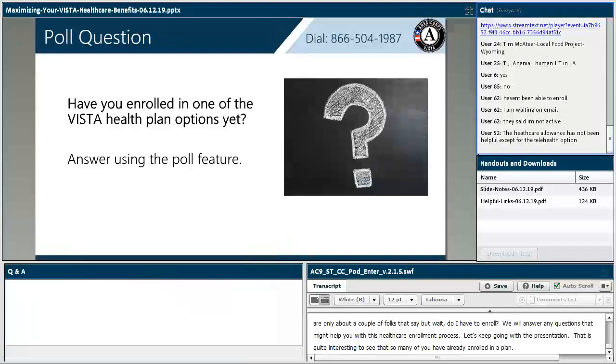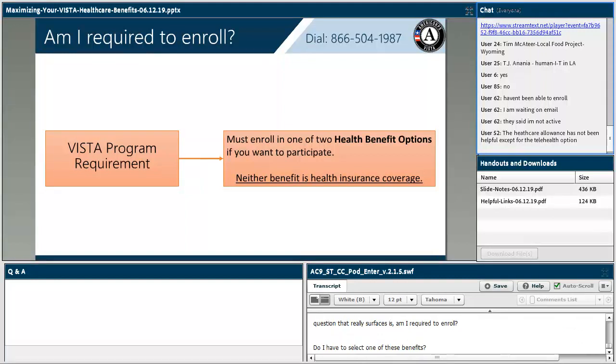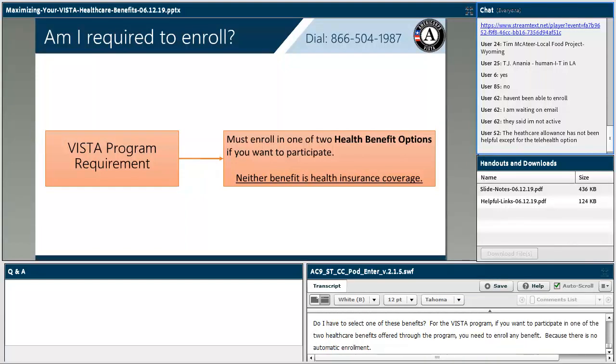So now that we've learned a little bit about if you have already enrolled in a VISTA healthcare plan, the question that really surfaces is, am I required to enroll? And essentially, do I have to select one of these benefits? So for the VISTA program, if you want to participate in one of the two healthcare benefits offered through the VISTA program, you do need to enroll in a benefit because there is no automatic enrollment. You will select between the healthcare allowance or the health benefit.